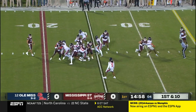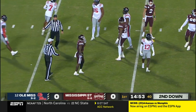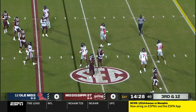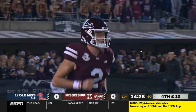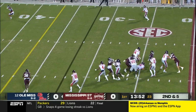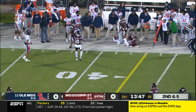He returned from injury last week, and the first play goes backwards for 2 yards. They do bring pressure. Rogers gets rid of it quickly and incomplete. Couldn't find Marks. It was Cedric Johnson who ended up in the face of the State quarterback. Dart swings it out, and there's room for Trey Harris, trying to shake, and he picks up the first down.